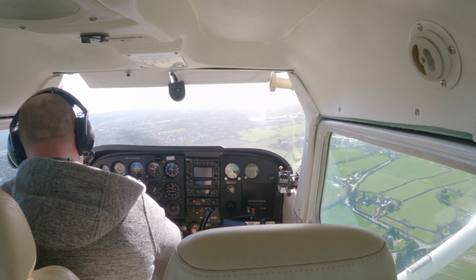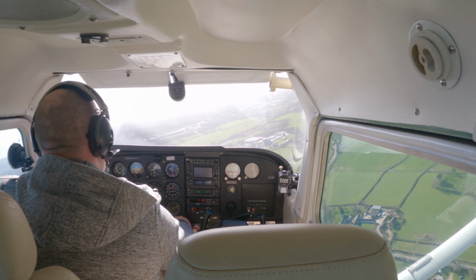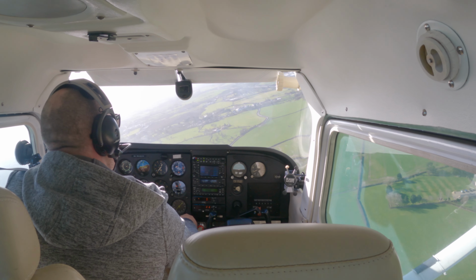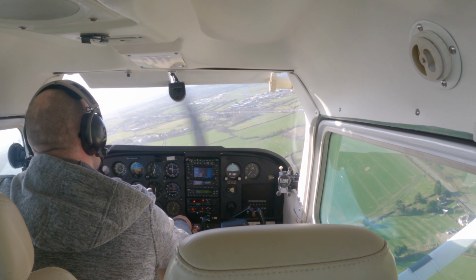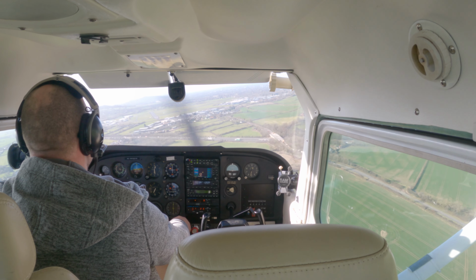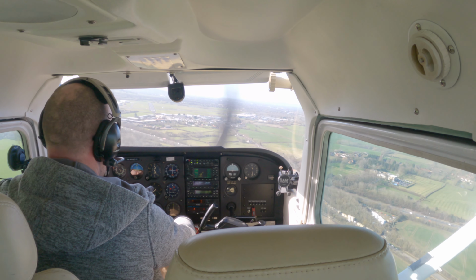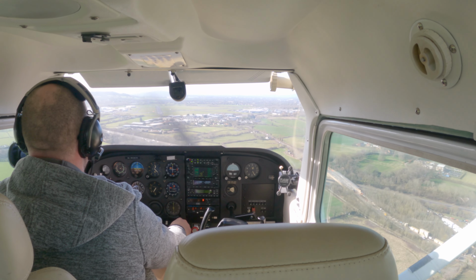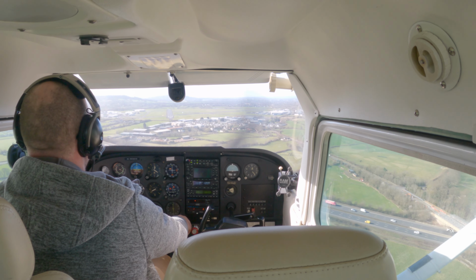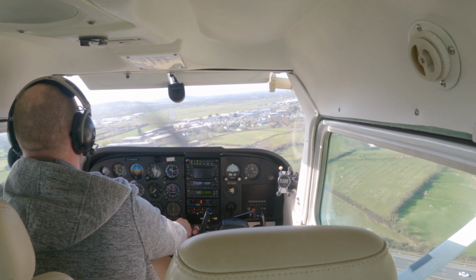Sierra Juliet, contact Gloucester Approach 128.555. Final 22 to land, student Golf Hotel Charlie Charlie. Roger, continue approach, one to make ahead. Roger, continue approach, Golf Charlie Charlie. India, report ready for crosswind. Holding Bravo 1 to let aircraft pass. Well done, Roger, thanks for the Bravo 1.